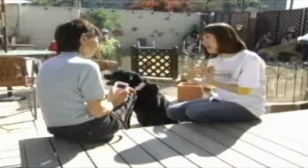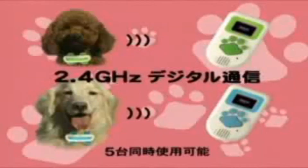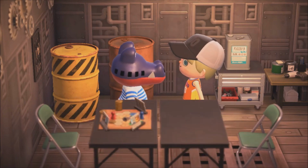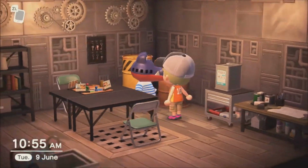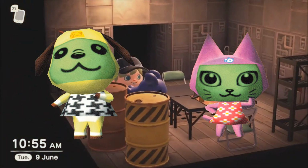And while all of this is interesting, learning about some long-forgotten robot villagers and remembering a popular dog translation toy, it doesn't really answer why we have robot villagers in Animal Crossing. Well, my dear viewers, allow me to explain how the backstory of Bow and Meow explains the presence of robots in Animal Crossing.